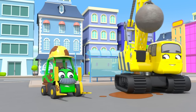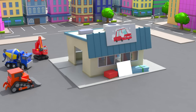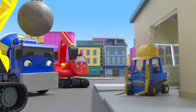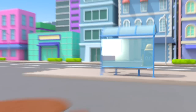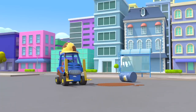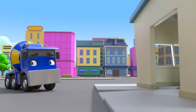Splosh! Dazey splashed Mr. Rubble with mud. Now he'll need to use the car wash again. In Mr. Rubble goes. Oh no, now Mr. Rubble is blue. Quick! They need to stop him before he looks in the mirror. Splash! Nice work, Dazey. Now he needs to use the car wash again.